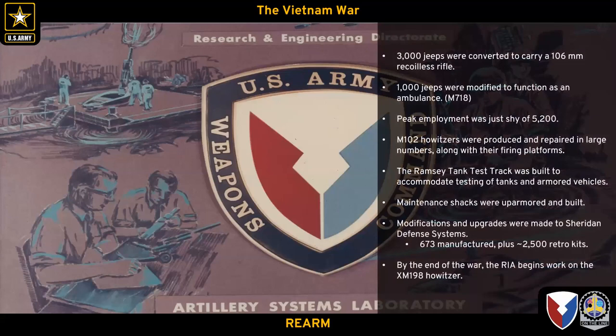So some of those numbers there, 3,000 jeeps were converted to carry the 106 millimeter recoilless rifle. About 1,000 jeeps were modified to function as an ambulance. The peak employment at the arsenal was around 5,200. By the time we get to 1972, and then we get the drawdown, you know, 72 to 75, but it doesn't exceed 5,200. M102 howitzers, by and large, received a lot of repair and upgrades.